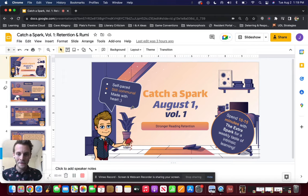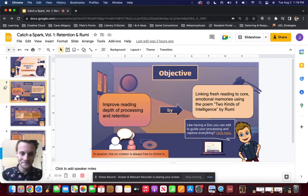So I pulled this one on reading retention from a recent session that I did with my dad, actually. Every session has an objective. It's designed to give us a course, but not necessarily be binding. So this one's about depth of processing, retention. I want to use a bedrock teaching strategy, connect to prior knowledge, but give you a specific technique for how.